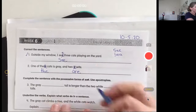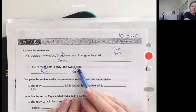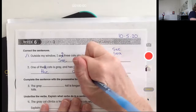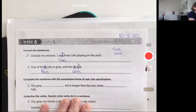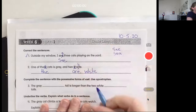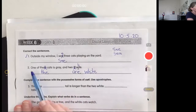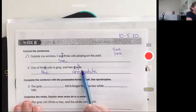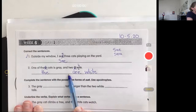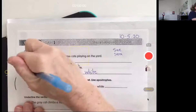It's plural, right? This word is also bothering me. It kind of looks like white, but I know there's something that usually goes with the W. It's an H. It's missing an H. I can use my caret and put an H up there. I'll rewrite it. W-H-I-T-E. That's a silent E, a bossy E word also, isn't it? Makes the I say its name. All right, I'm going to check for a capital. Great. Punctuation. Great. Let's read it. One of the cats is gray and 2 are white. I think it makes sense now. It's spelled correctly. Let's give ourselves a mark.